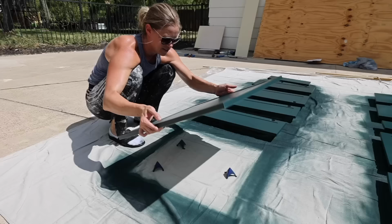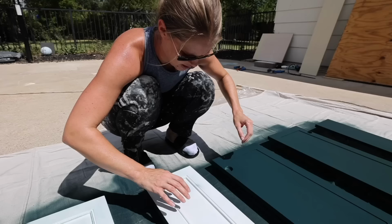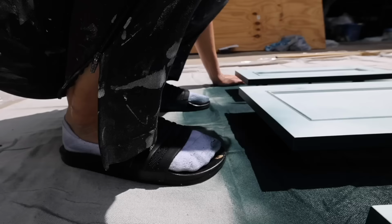All right, so second coat's dry, ready to get everything flipped over, but it's getting hot already. I see you're wearing your pro painter shoes, huh? Is that what the pros do, huh? What do you have to say for yourself?